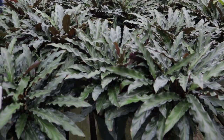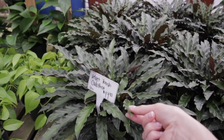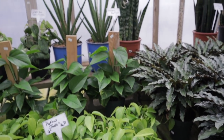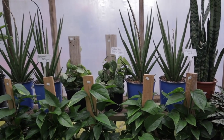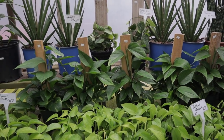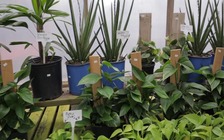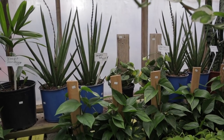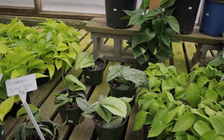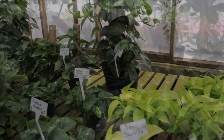Velvet Touch calatheas. These are great. They really feel so beautiful. Like a nice fuzzy texture. They have some different plants on planks, which is nice. Helps to promote large leaf growth. Looks like they're already attached. They have some different Scindapsus varieties. The ones over there on the planks are Silver Anne, $34. Then there's Silver Satin here. Different pothos varieties.